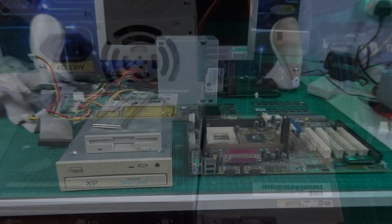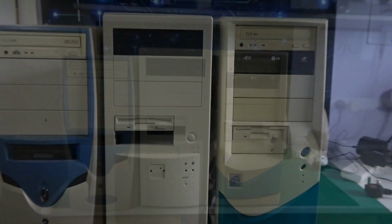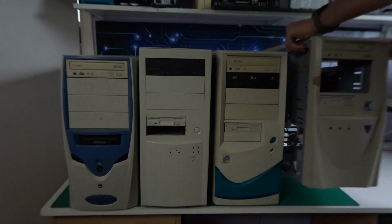So on top of that, a whole bunch of memory modules and drives to add to the store of bits and pieces. So all in all, really pleased with it. And I'll be getting back to looking at that other machine sometime very soon.